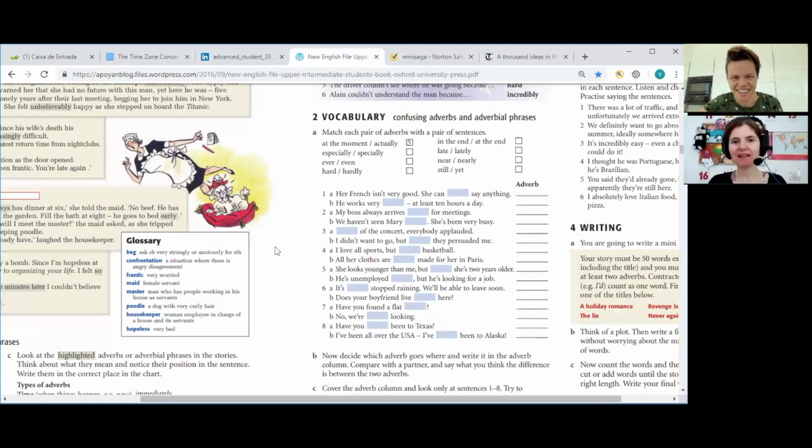Okay. Number 5 we have already looked at. Okay, good. So it's stopped raining. We will be able to leave soon. Does your boyfriend live here? It's nearly stopped raining. We will be able to leave soon. Does your boyfriend live near here?